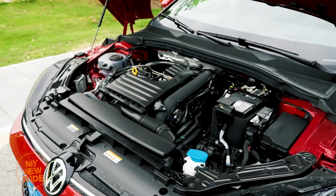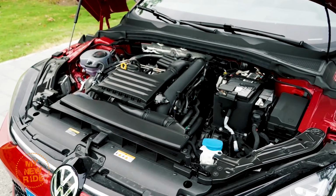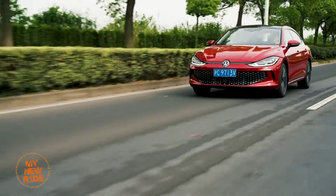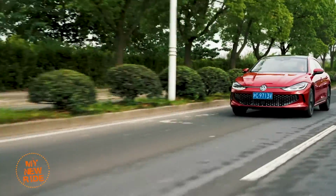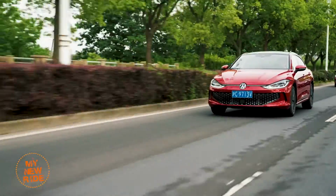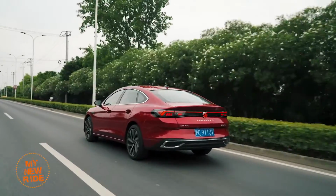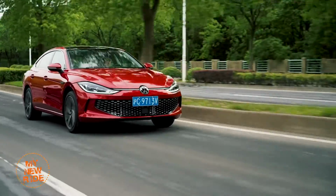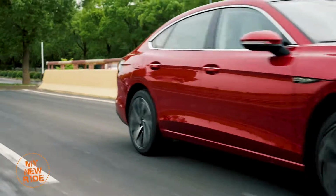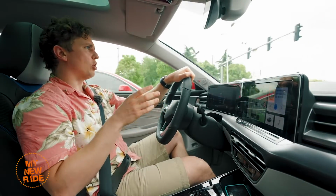Under the hood of the Lamando L is the ubiquitous 1.4-liter TSI engine, making 110 kilowatts and 250 newton-meters of torque, or 150 horsepower and 183 pound-feet. That power goes through the equally ubiquitous 7-speed DCT, finally reaching the road via the front wheels. The official 0 to 100 time is a leisurely 8.9 seconds.